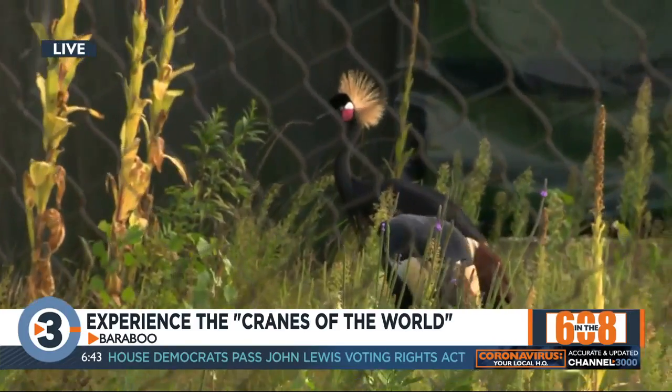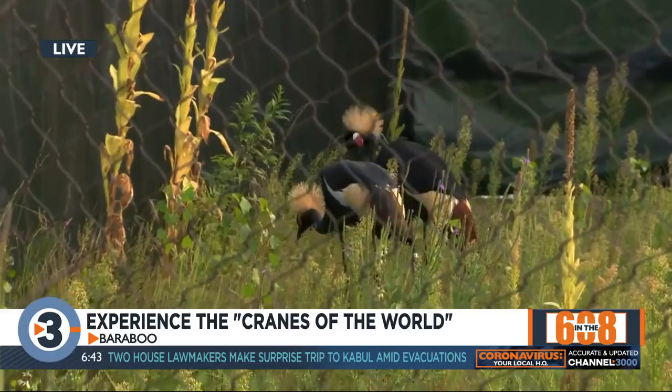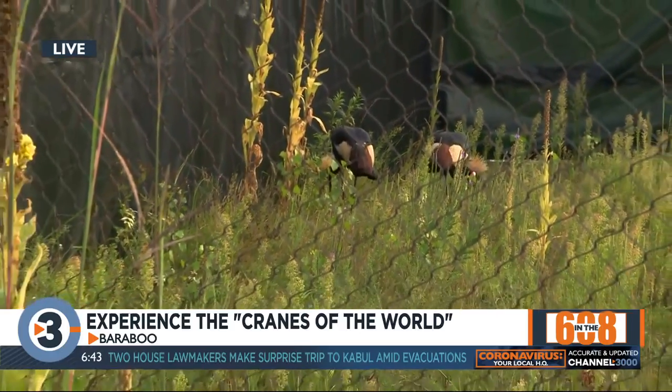And they've been really having a good time this morning, dancing around and looking for food and foraging in their exhibit. But what's really cool about them is the little hat on their head. The feathers on their head are like a crown, like a gold crown on their head. So they're a very distinctive species. It goes right along with their name.